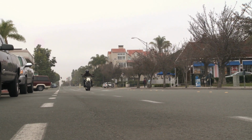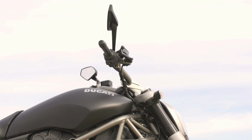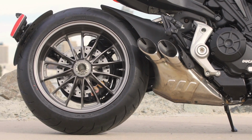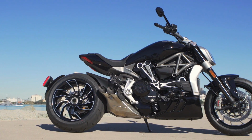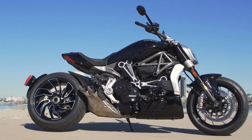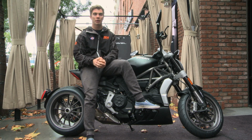Obviously I've been raving about this bike today, but good things do come at a cost. We're on the base model at the moment, which is the matte black tank, lower spec brakes, different wheels, different seat, and it comes in at 15,395. If you want the S model, which has the glossy tank, the forged aluminium bits, the different wheels, the different seat, the higher spec M50 brakes, that's 18,395.